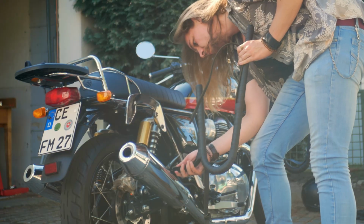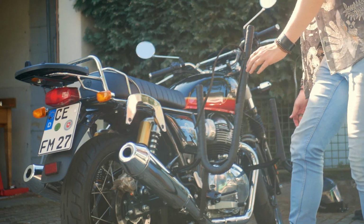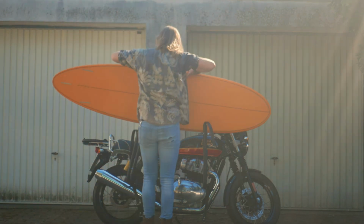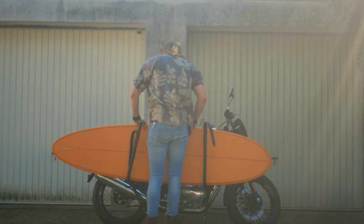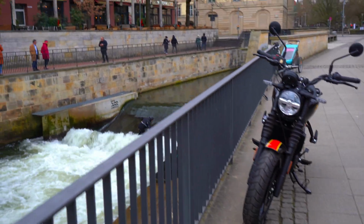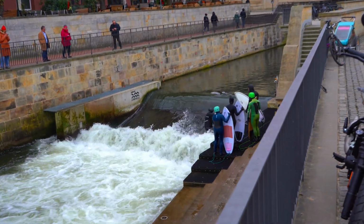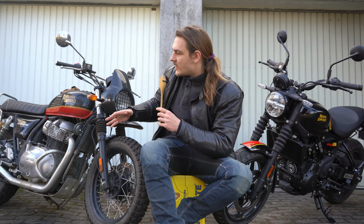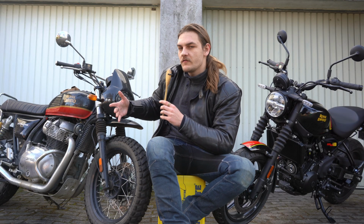with the frame being basically the engine inside the frame and the engine not being part of the frame, you can put a surfboard mount on this. I did that. I did a motorcycle surf trip with it, and there's no way doing that with this machine. And you're basically, on the whole, making it your own bike. You're losing out here with the Interceptor 650 basically having an insane amount of options there.